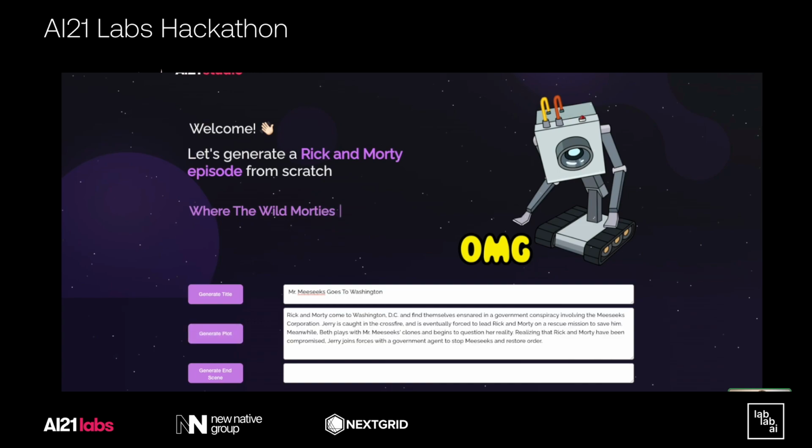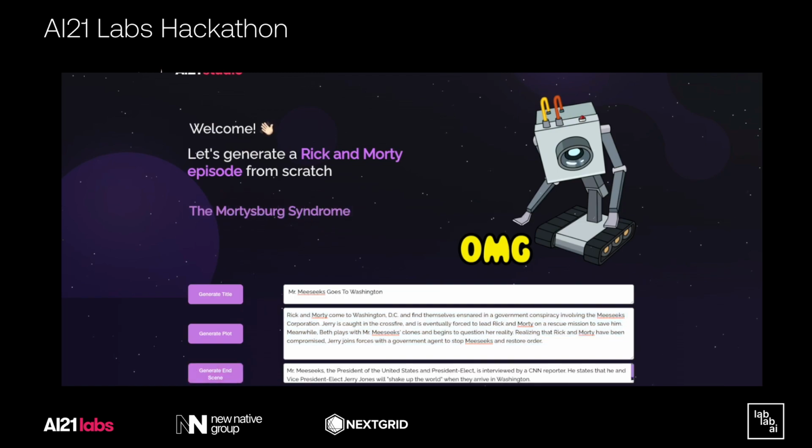It takes a few seconds because we're sending an API call to the Grande model, and now we have a full-on plot. And now the third button will invoke the last function in this one-pager game. It will generate the end scene, the funny part that happens after the credits in every Rick and Morty episode. It will generate what happens in this last scene based on everything that happens in the plot. I'm not going to read all of it, but I encourage all of you to go ahead and play with it a little bit. And there we have it.